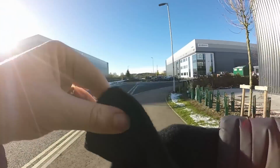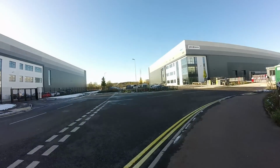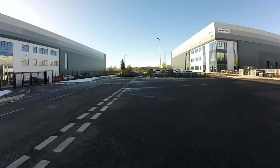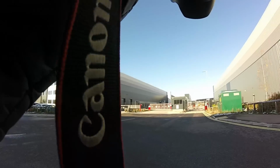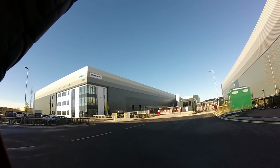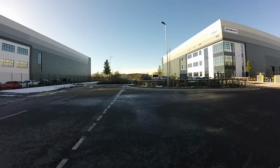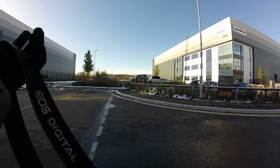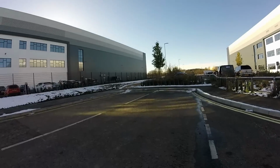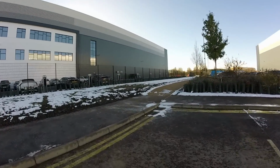Right, let's have a look up this path here. See if we can see any. We're going to have a look at the Kia Academy in a few minutes. But before that, let's get a picture of that while we stood right in the road here. Right, and we'll go up this path, see where this path takes us, and try not to fall arse over tit. There's a Rover 25 in there.